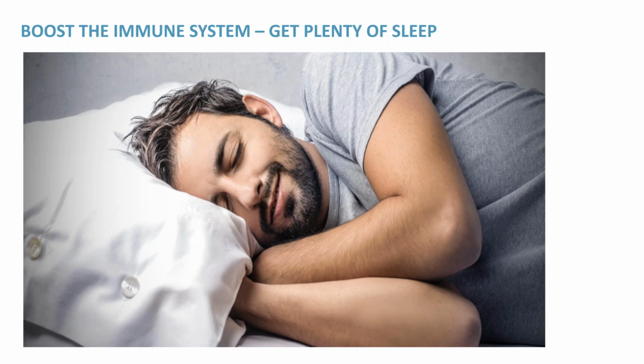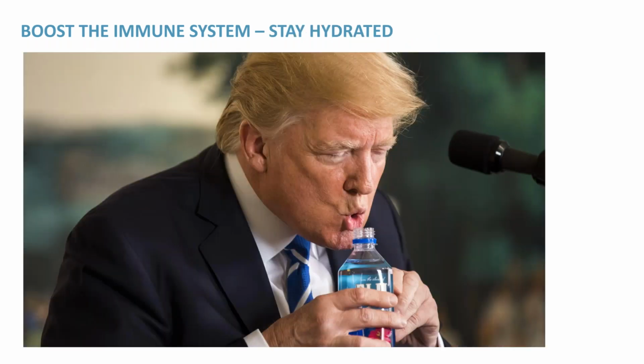And last but not least, very important, stay hydrated. Staying hydrated helps the body naturally eliminate toxins and other bacteria that may cause illness. So drink water, lots of it.